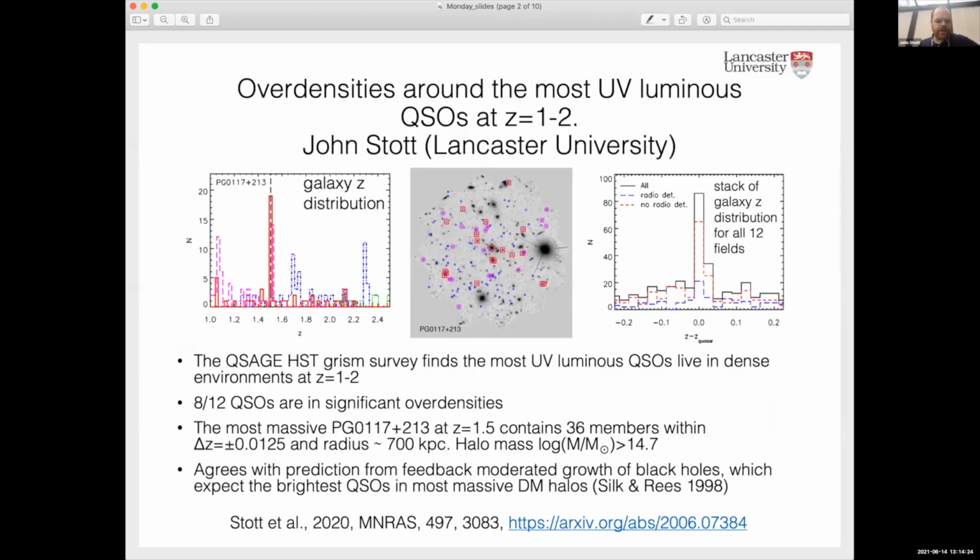This poster is about the QSAGE HST grism survey. This was a survey to look at the CGM along the lines of sight to central bright UV quasars. But in this, we found redshifts all the way along the line of sight to these quasars. What we found is that the most UV luminous quasars at redshifts 1 to 2 live in dense environments, and that 8 out of 12 of our quasars are in significant overdensities.